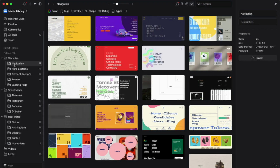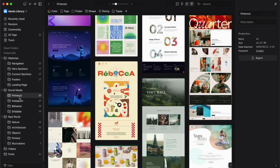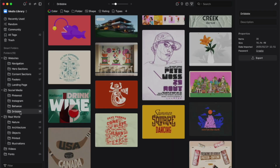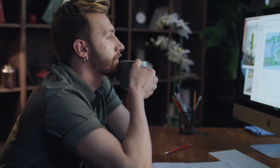In my 25 plus years of designing websites, I've discovered 4 great resources to inspire new ideas, which I'm sharing with you today. These aren't just random inspiration sources. They're part of a system that's transformed how I approach design. So grab your coffee and let's get inspired.